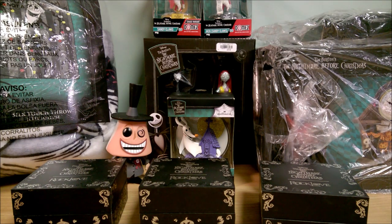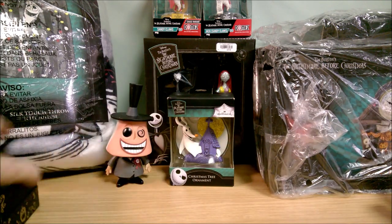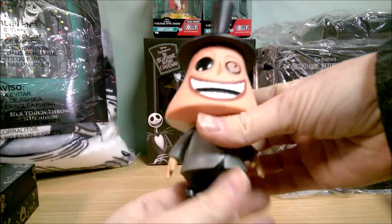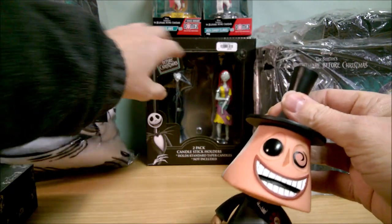Collector Sleuth here, and today I have a variety of Nightmare Before Christmas items. I'm going to start with this Mayor here. This is the very rare Disney Store exclusive number 40 Mayor Pop figure.